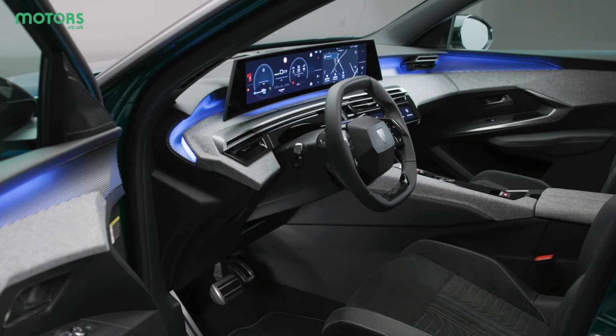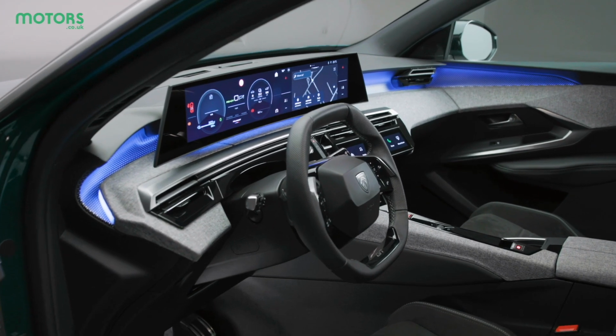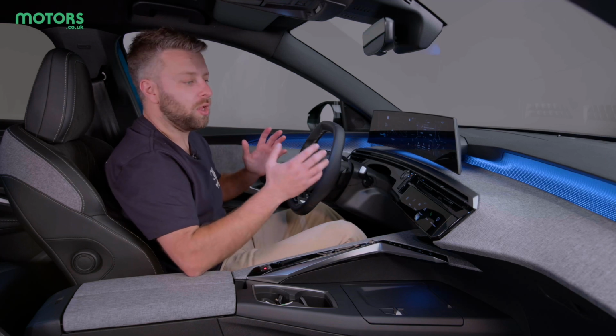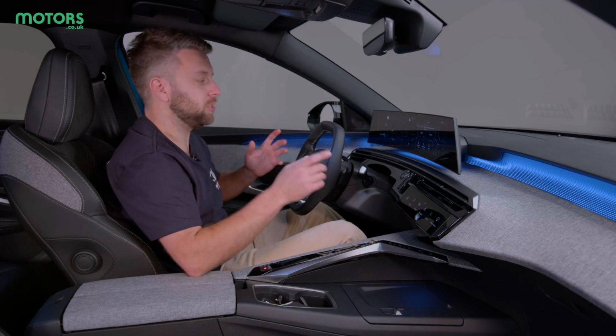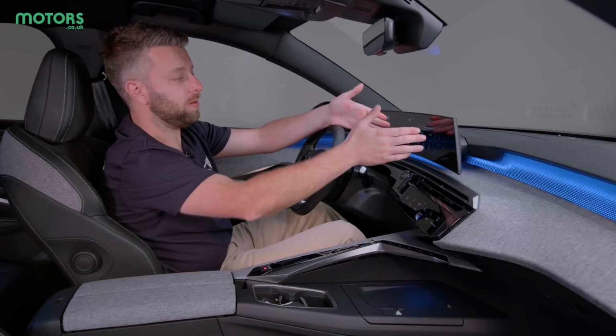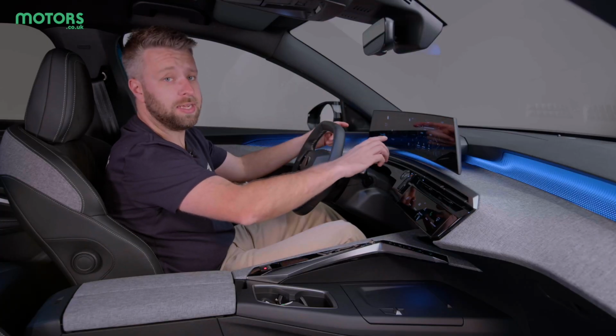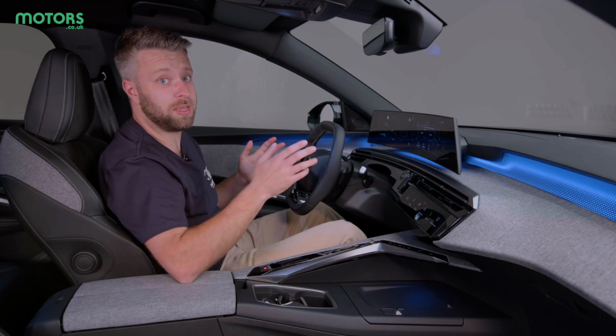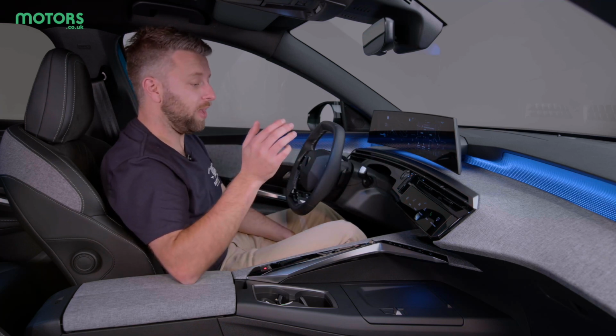With the inside of the e-3008, Peugeot has aimed to blend that high level of technology that we've come to expect in new cars with some easy to use functions, and I'll show you what I'm talking about. Up front we've got this amazing 21-inch curved display which combines both your driver's display and your main media function. Now this is going to be standard on all trim levels of the e-3008 as well, so it's not just going to be those top-notch variants.